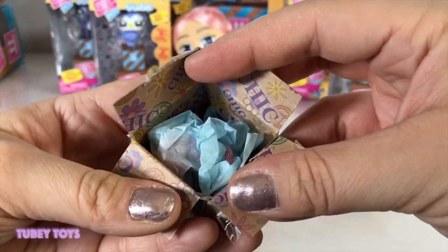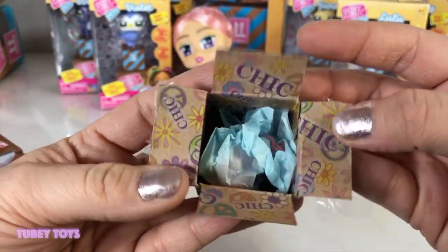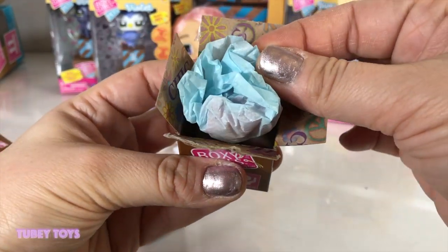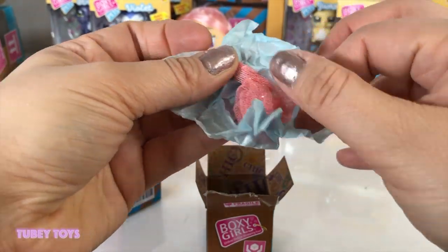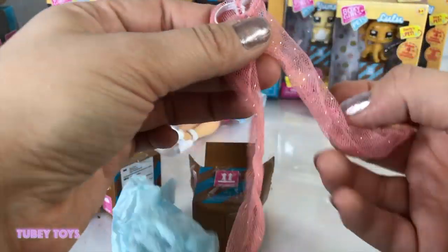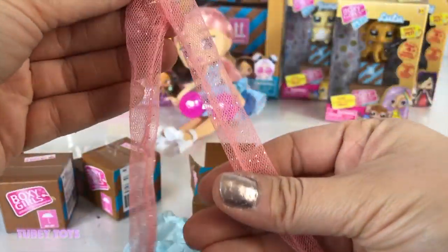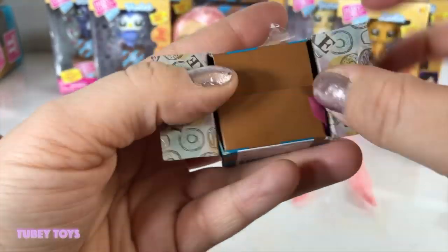Oh, how cute. Look at the liner of the box. It says chic inside. It has some peace signs and some flowers. And there's like little tissue paper in here. How adorable. Oh my gosh, we have stockings. Oh my gosh, this is so cute. Next one. How fun is it to unbox?